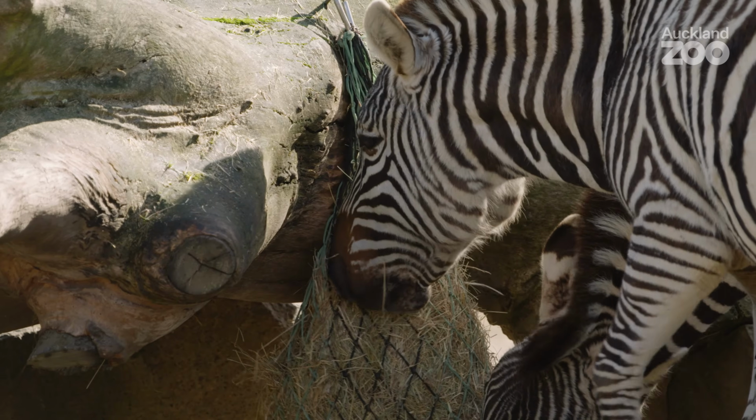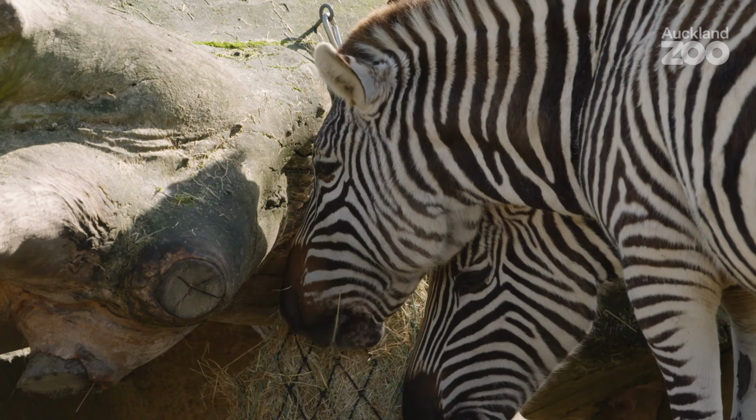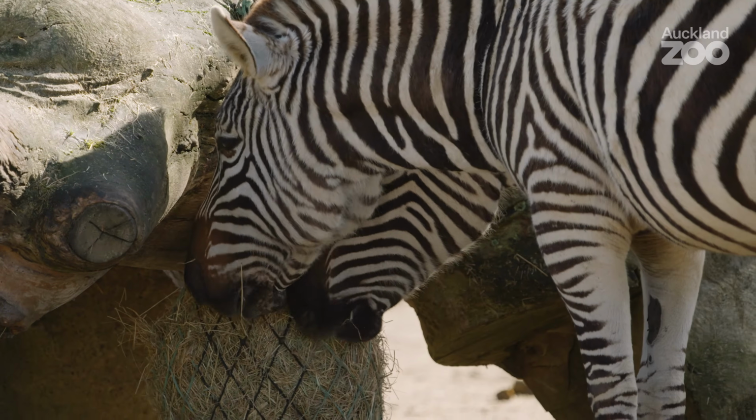Zebras are herbivores, which means they eat plant matter. Technically what you call a pioneer grazer. That means they will go in, they'll eat the tougher plants, they'll eat the shrubs, anything that's a little bit on the taller side than a natural grass, for example. So they will coppice it down all the way to the shortest of the grasses, and that leaves more nutrient-dense foliage for other species to come in and eat after them.